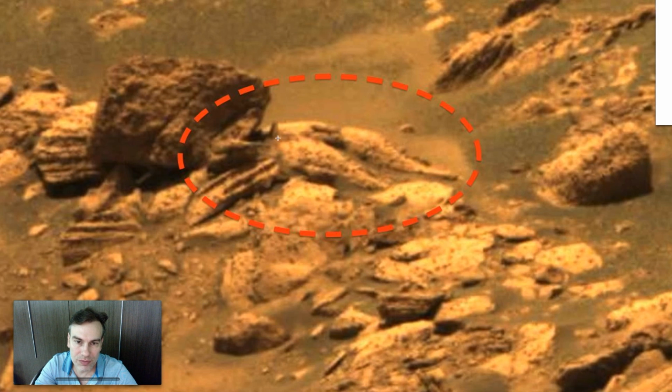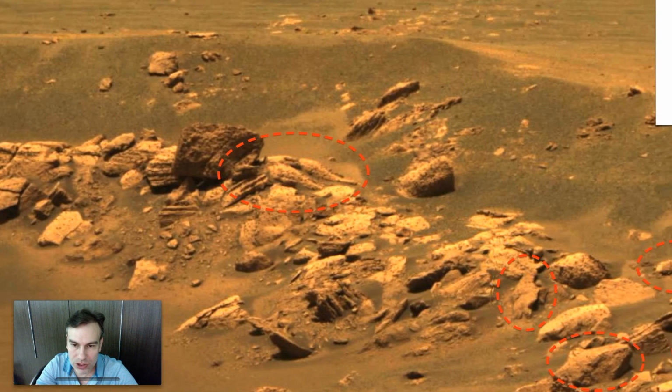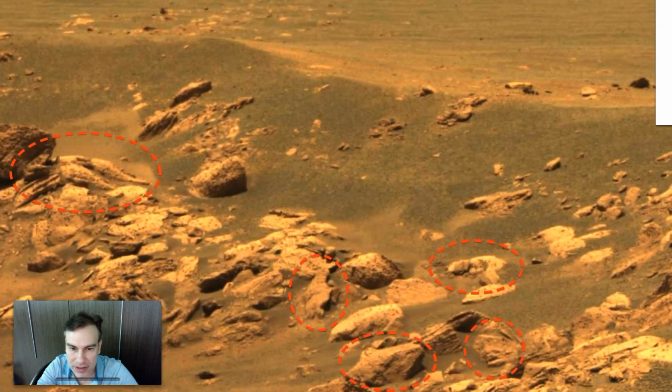Very unusual, but it looks like a cockpit. You see the inside of the cockpit right here where the person puts their back against. Kind of strange, but it does look like an old ship that's been long since abandoned.